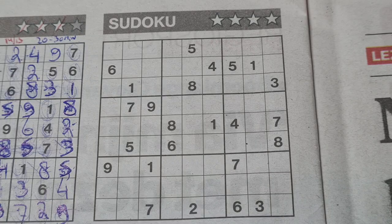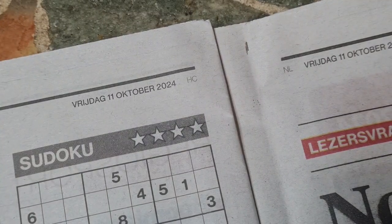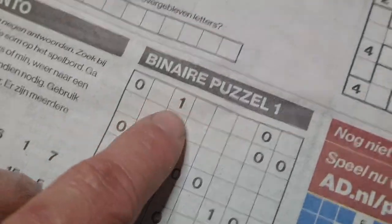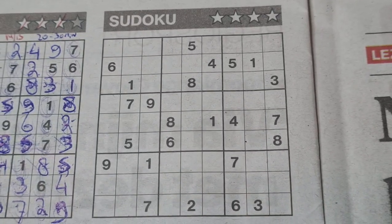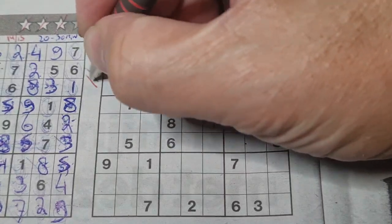Welcome back with the second puzzle, the second puzzle of Four Stars Sudoku, in addition to today's newspaper on Friday, October the 11th, 2024. Already solved one puzzle, the 3 star Sudoku. So 3 puzzles are left. Binary, Jigsaw Sudoku. And this one, the 4 stars Sudoku number 9422.